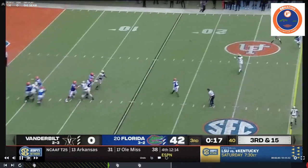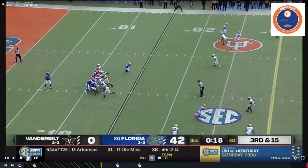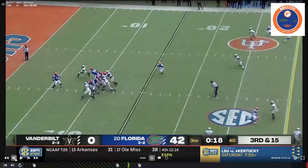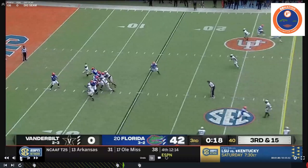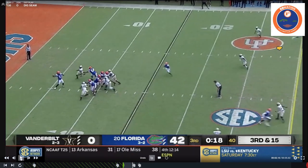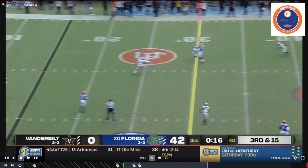I mean, that's big-time stuff to throw with that kind of anticipation, that kind of accuracy. I mean, he started his throw here. He's started to throw right now. He hasn't even got horizontal yet. Great anticipation. Then watch where the ball is. I mean, that is right on target.